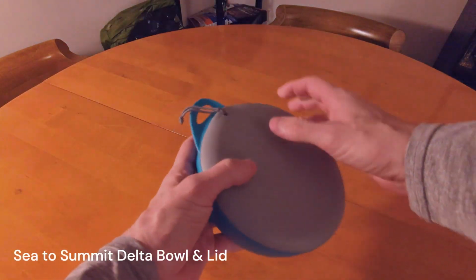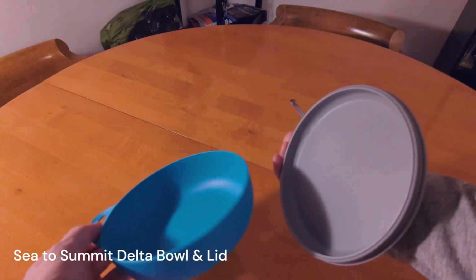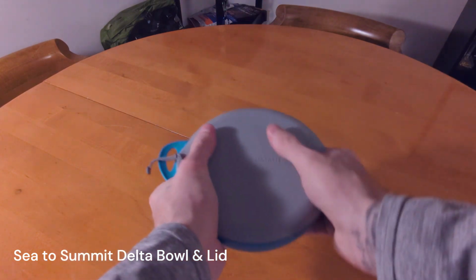A mess kit or bowl is nice to have to eat your meals from. Having one with a sealable lid allows you to store some food for later. Just don't forget to keep it in your bear canister once you've used it with food.